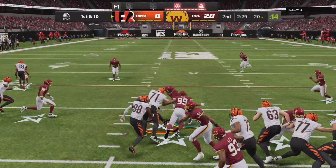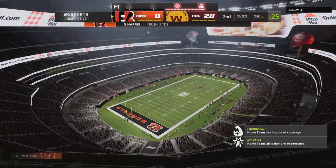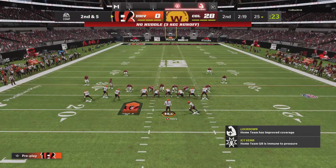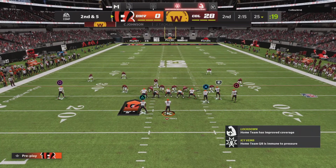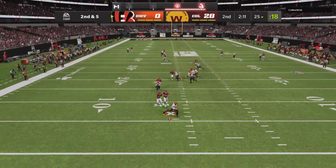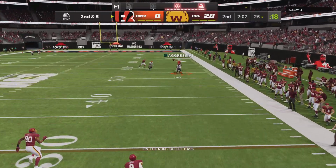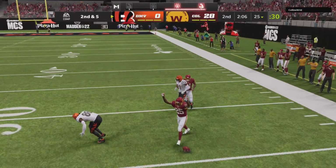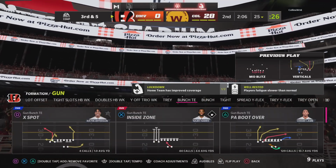A handoff to Harris to begin the drive. And he's stopped right at the 25 after a gain of 5. Here's a 2nd and 5 now from the 25. Blitz forthcoming as he'll look to throw. Dancing to his left. Oh, he'll want that one back. Incomplete. He doesn't miss too many in that department.